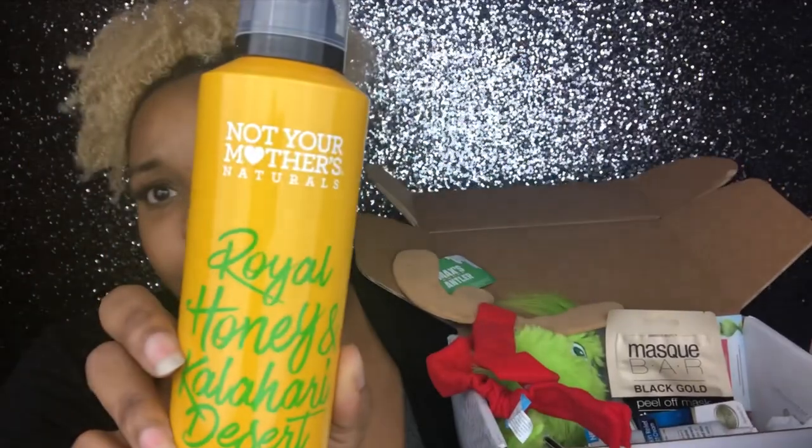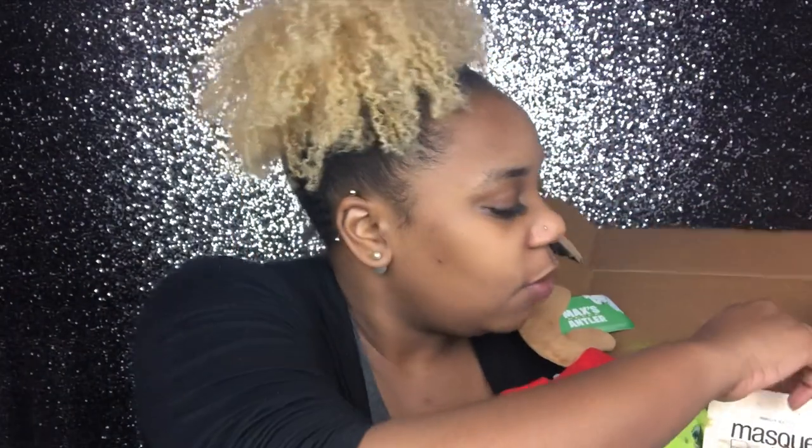Also, another item that I can't use, because I'm natural and we need all our grease, is the Not Your Mother's Natural Dry Shampoo. It's a tapioca and rice formula, and the scent is Royal Honey and Kalahari Desert Melon. Y'all know I suck at pronouncing stuff. I read what dry shampoo is for, and it's supposed to suck up all the grease in your hair, which is good for white people. But black people, we need grease. We need moisture. So, no to that.